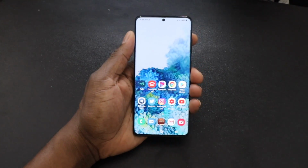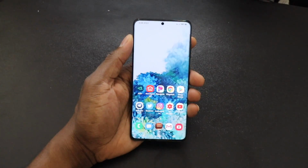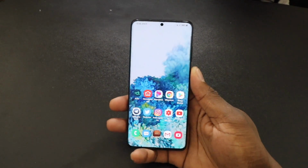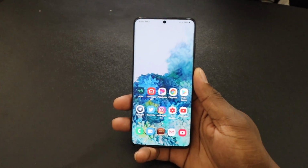So I think it's definitely safe to say that I'm really impressed with the Samsung Galaxy S20 Plus. Now, it took me a minute to decide whether I wanted to get this one or the smaller variant that I really wanted to get at the beginning and launch. But I got a really good deal on this one, so that's why I went with this one instead.